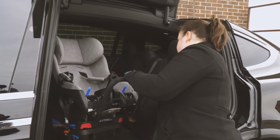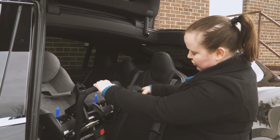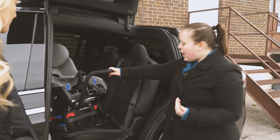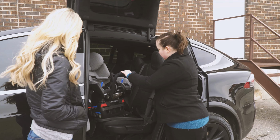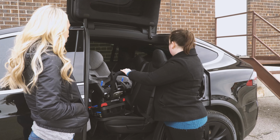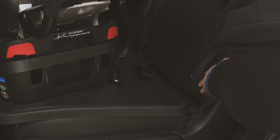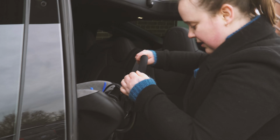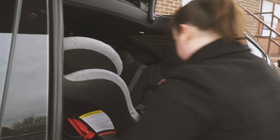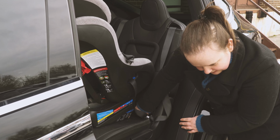What I will usually do is hold it sideways in the beginning because I'm going to want to attach that lower anchor on the far side. Where they are is just going to depend on your own vehicle. So your two captain's chairs or your two side chairs have them. Depending on the vehicle, they may have a third set and things like that. So it will push in and you'll hear the click when it attaches to that lower anchor there.